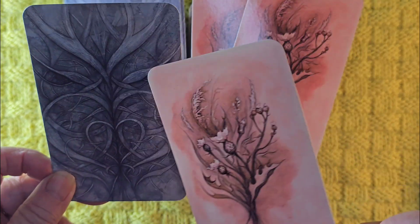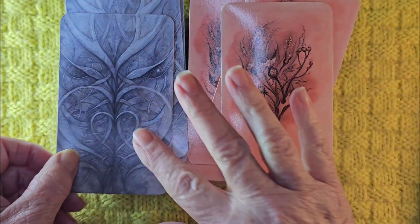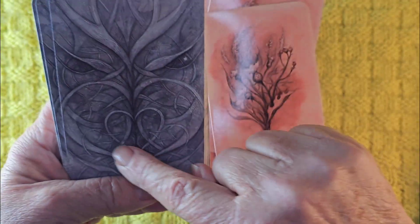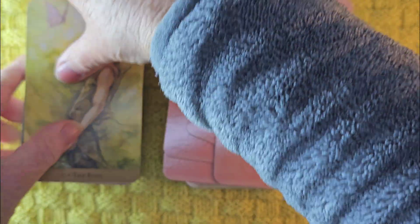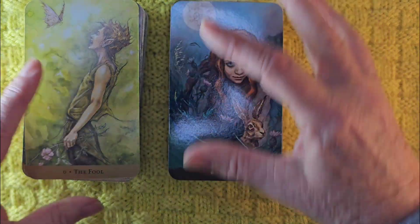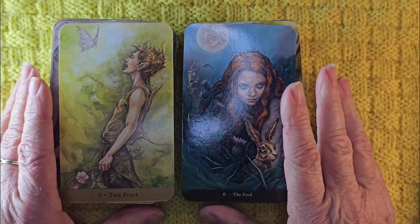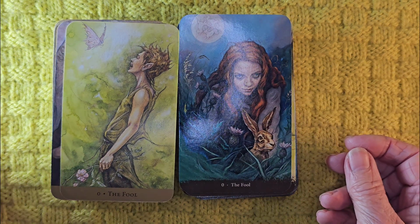This always looks to me like there's two eyes here, like a dragon sort of energy. But whether that's meant to be or just me seeing things with the hearts, I just think it's beautiful, beautiful imagery. Okay, so I think we'll take a look at the cards side by side first, and then I'll have a look at the guidebooks. Okay, so we have our Fool.